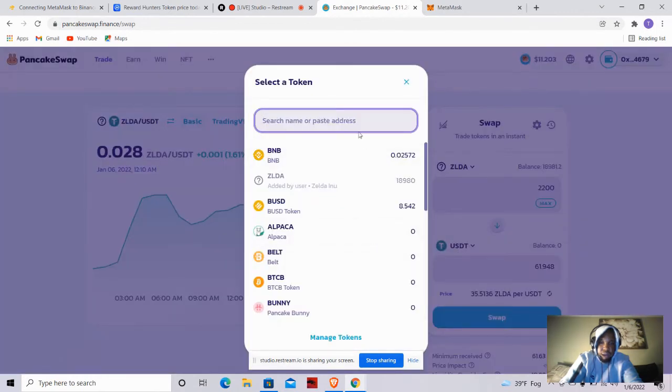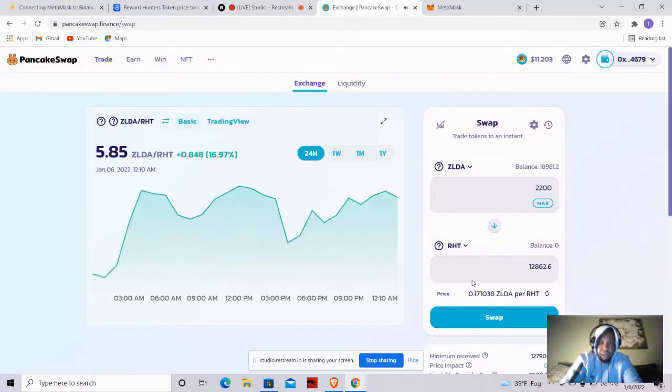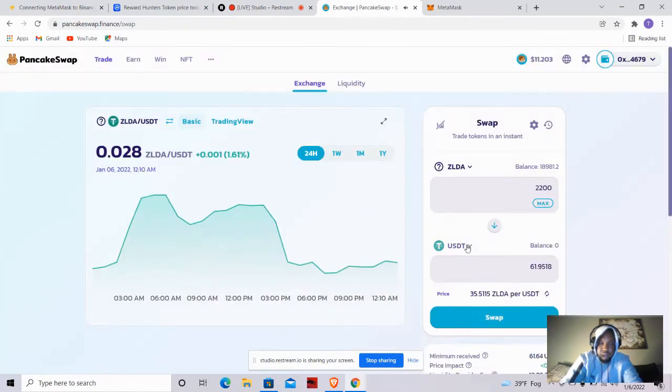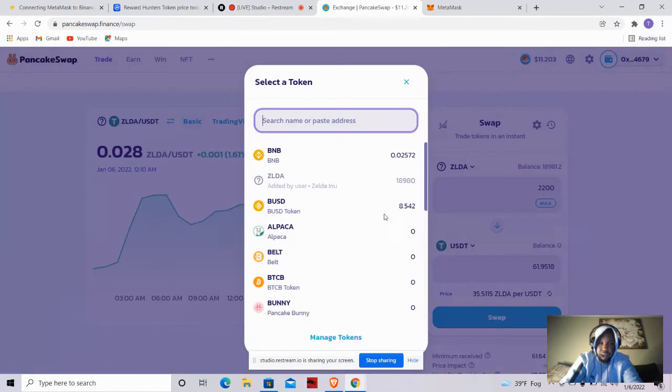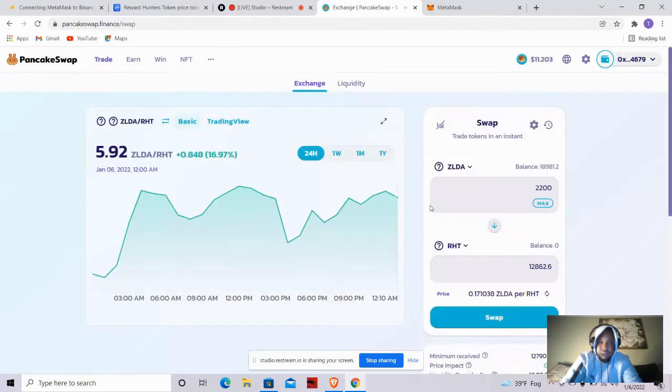So what I would do is go to RHT. The top coin is whatever you're swapping from, and the bottom coin is what you're swapping to. That's what I just did by typing in USDT at the bottom, which is a stable coin equivalent to the US dollar. I know this is about $60 worth of Zelda that I typed in right here, so I leave that number the same, 2,200, and come to RHT. You can do the same thing with BNB: put BNB at the top and USDT on the bottom, and that tells you how much worth of BNB you're sending. So I'm sending 2,200 Zelda over to RHT.